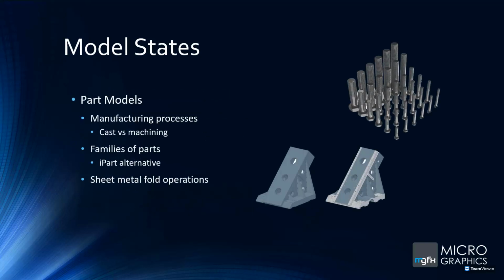So in the part files, part models, sorry, just a couple of examples that we've got over here. In your manufacturing process, you could represent a part file or part model as cast versus machining. So you could have your cast part and your machining part both in there. You could represent both of them maybe for your drawing environment later.